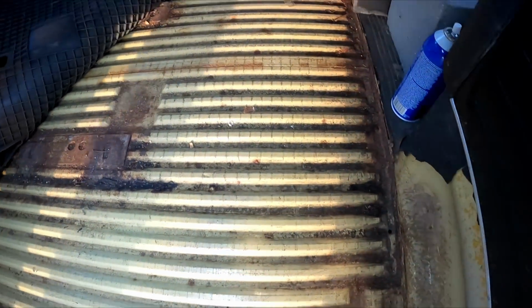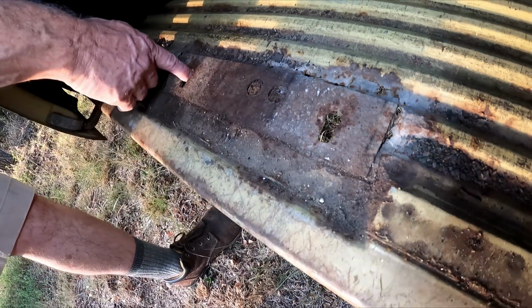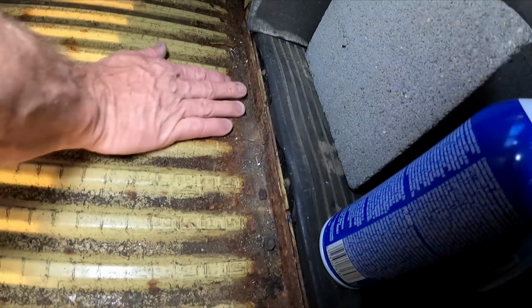Oh boy. All right, bay windows, typical right here underneath where the seat mounts. This is pretty typical here because it holds dirt and moisture inside where the T-bolts go. And then up here where the heater is, this is actually pretty darn good. That's just surface rust there. There's no holes there. That's pretty decent.